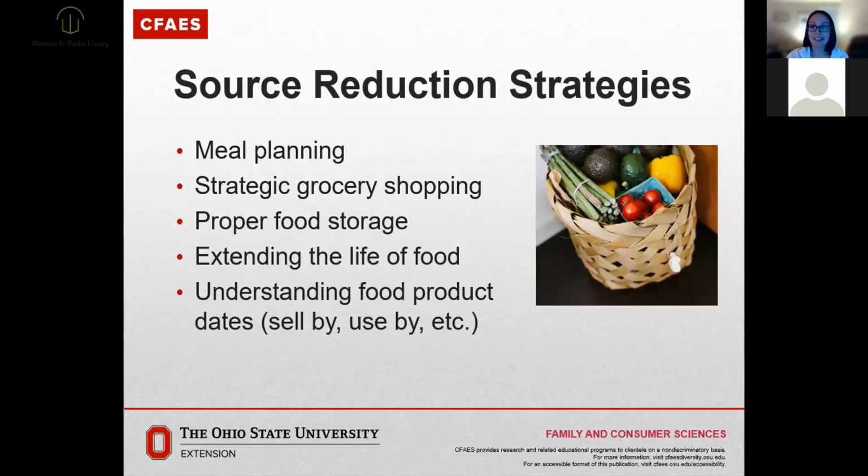And then the use by date is the last date recommended by the manufacturer for use of the product while it's at peak quality. So most of that labeling has more to do with quality than food safety. There's nothing magical that happens when a food hits its date on its label. And the food manufacturers may do their own research and testing to determine what dates to print, but it's not a hard and fast rule that whenever a food hits that date on its label, it can no longer be used.